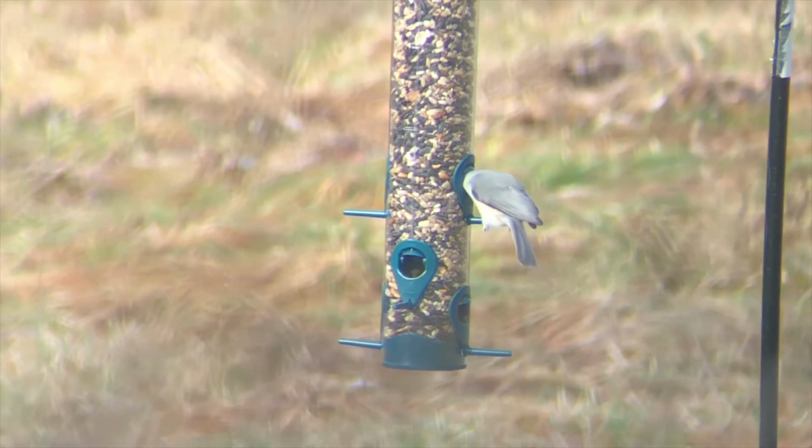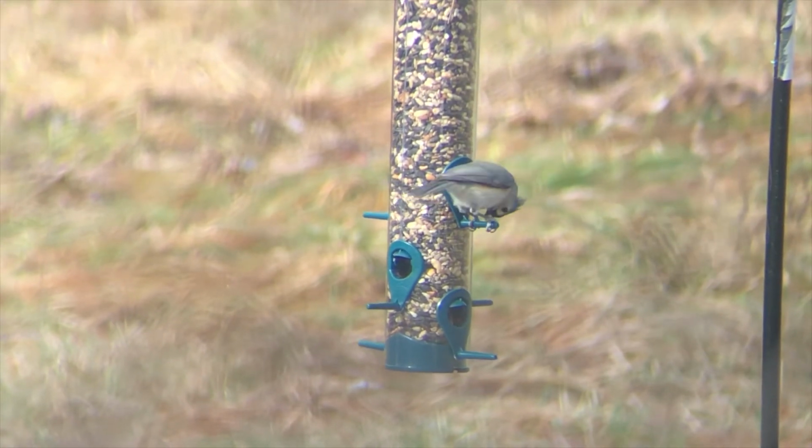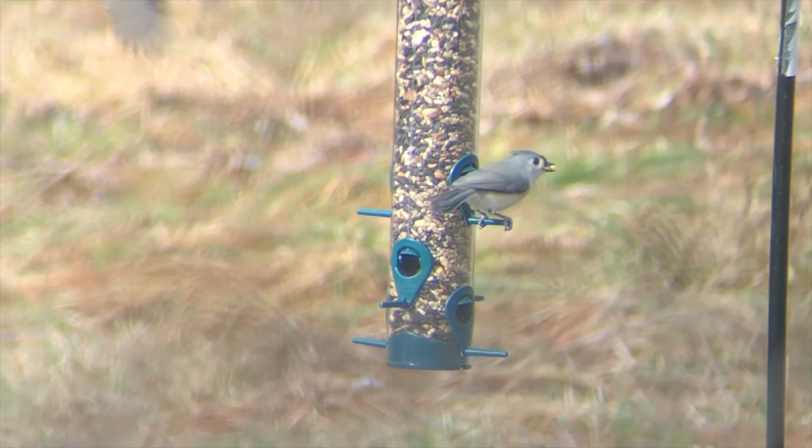First up is the tufted titmouse, one of the cutest birds there is. Titmice spend a lot of their time with chickadees. And the mnemonic that many people use to remember the tufted titmouse song is Peter, Peter, Peter.